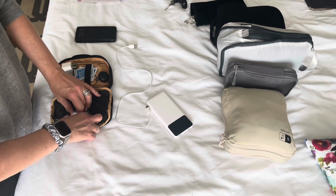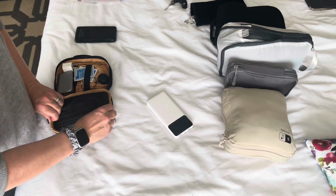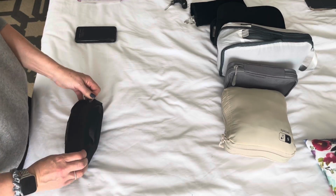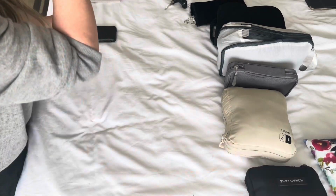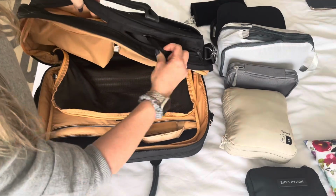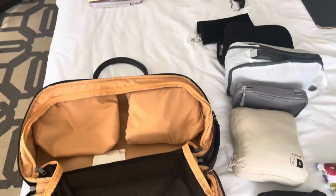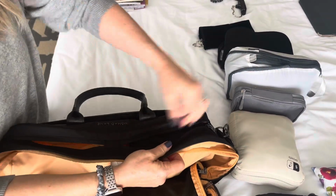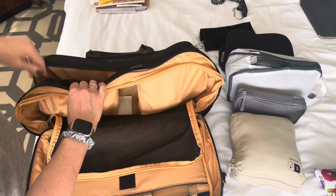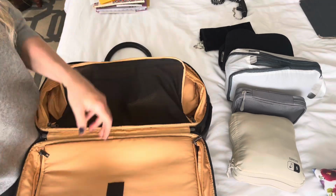So the bento bag that I purchased actually came with the little electronic bag, as well as the little clear 311 bag. And I really liked having that option because I didn't have to think about where that was. And even though I have TSA pre-check, they're allowed to ask you to put certain items out depending on what the concerns are of that day when you're traveling.